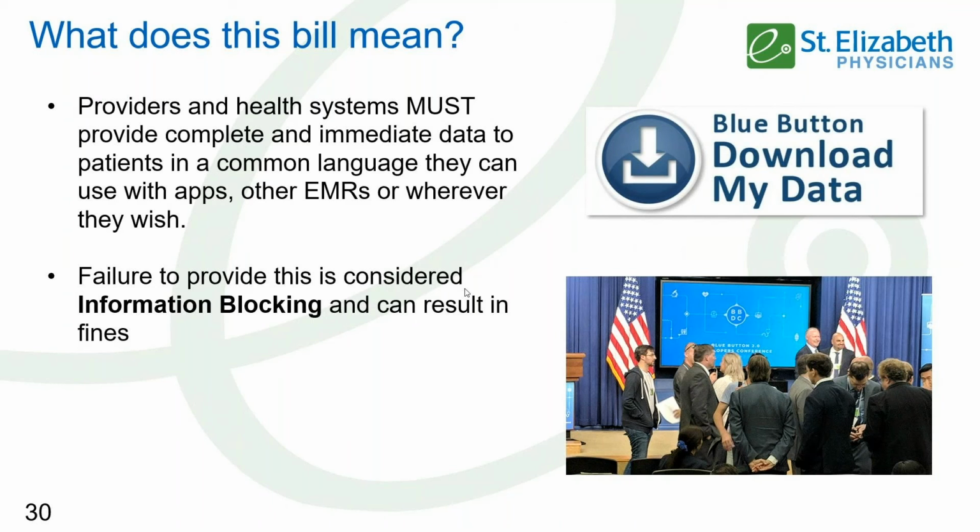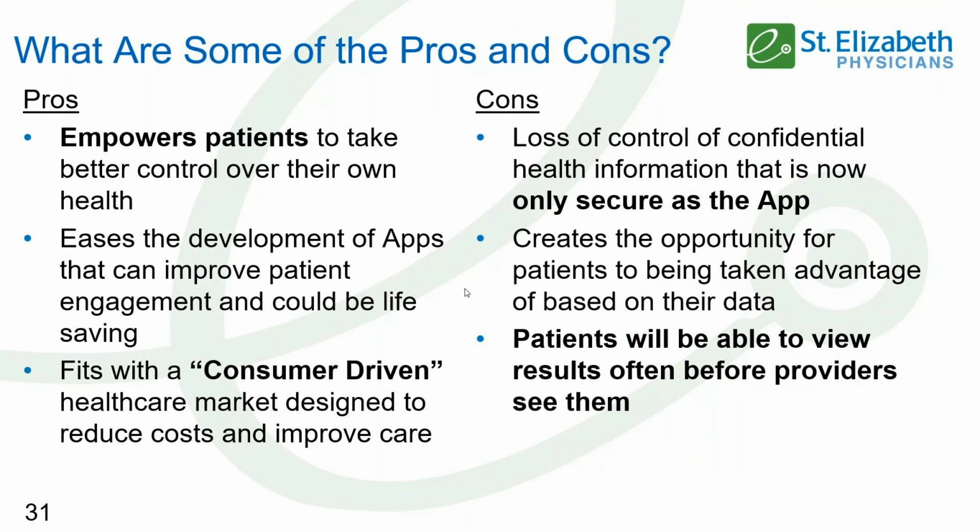So if you have not discussed this in your systems with your healthcare providers, it's something you probably do want to be aware of. Some of the pros and the cons: this will empower patients to take better control over their health because they'll have more access to the information. It eases the development of apps that can improve patient engagement, and it fits with that consumer-driven, patient-first type healthcare model that we see in a lot of discussion.